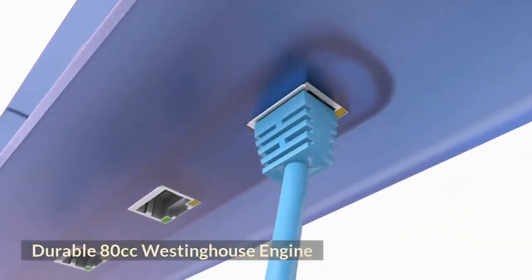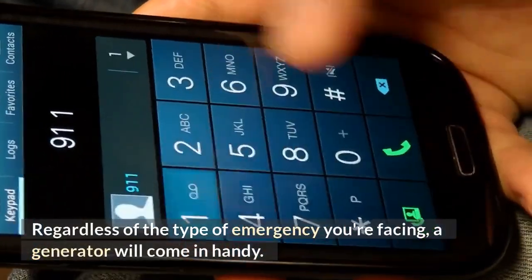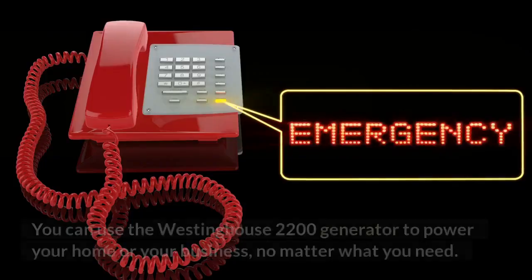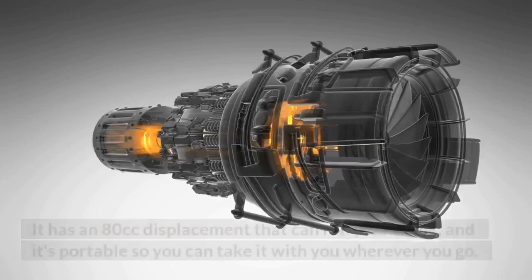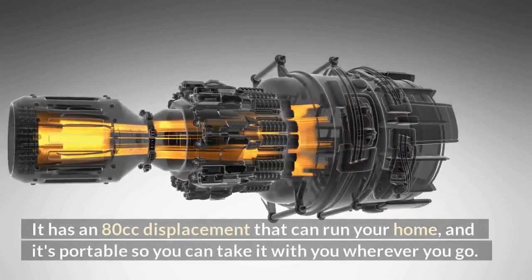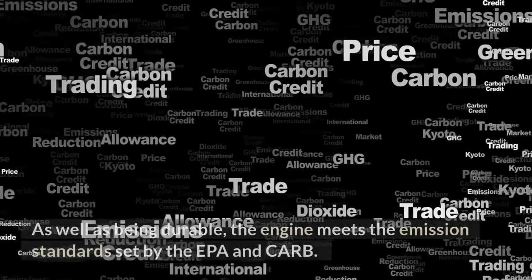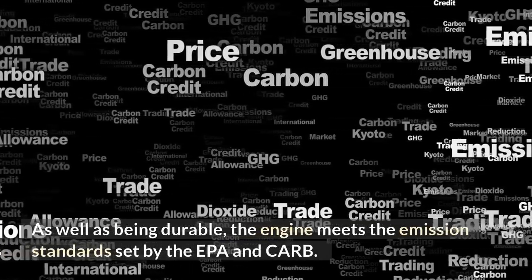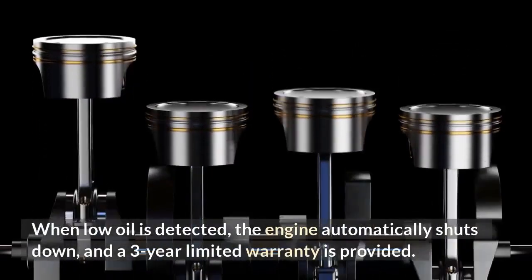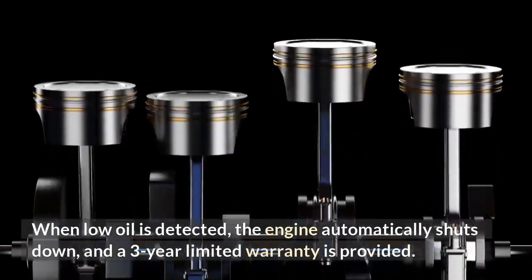Durable 80cc Westinghouse engine. Regardless of the type of emergency you're facing, a generator will come in handy. You can use the Westinghouse 2200 generator to power your home or your business, no matter what you need. It has an 80cc displacement that can run your home, and it's portable so you can take it with you wherever you go. As well as being durable, the engine meets the emission standards set by the EPA and CARB. When low oil is detected, the engine automatically shuts down, and a 3-year limited warranty is provided.